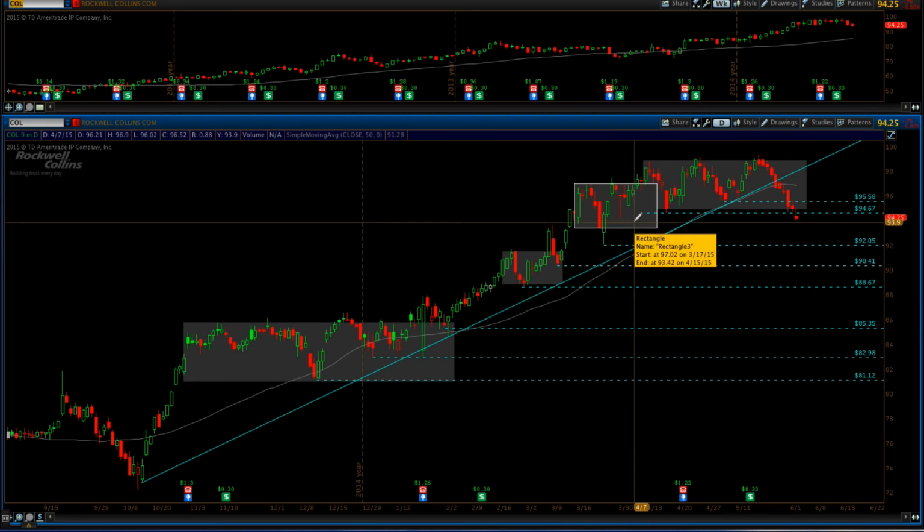And that's really the way it works out best. You don't have to be a rocket scientist to figure this out. You just have to look at the chart, identify these swing lows, and that's how you let these positions run.